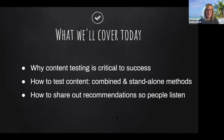Yay. Okay. So we'll talk about why content testing is important. Covered that. We'll talk about a couple ways to test content. And one of the ways we'll talk about is testing it combined with the design, so integrated into the layouts and the mock-ups and the prototypes. And then we'll talk about a couple of methods for testing content in a standalone environment. So that should give us a couple different ways to test our content. And then the last thing we'll touch on is how to share out recommendations so that your team actually updates the copy like you've recommended.